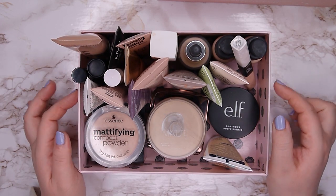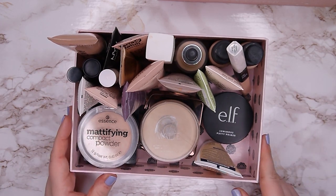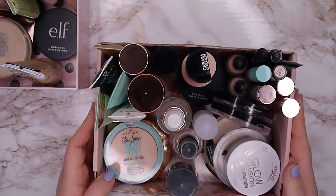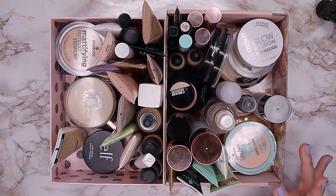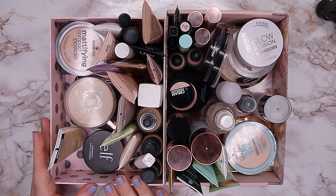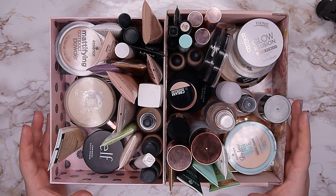So I've gotten rid of 25 products, and now let's count how many items I'm going to keep. I'm going to keep about 32, and I'm going to get rid of about 25, so it's almost half of it that I'm going to get rid of. So this was a quite successful declutter today.